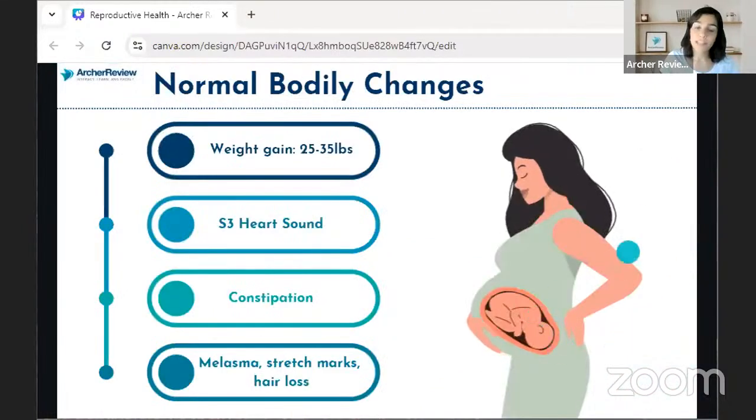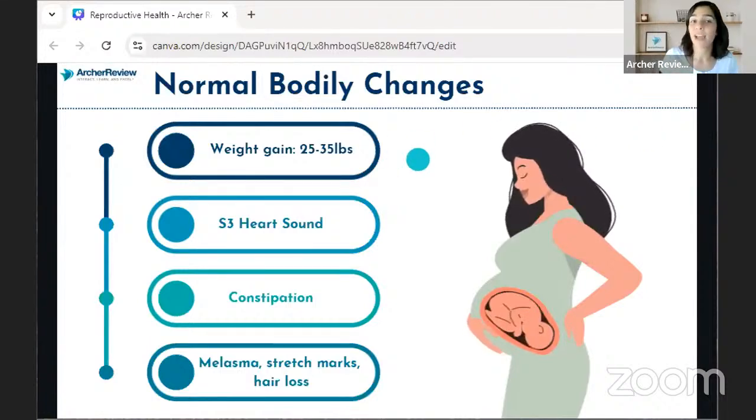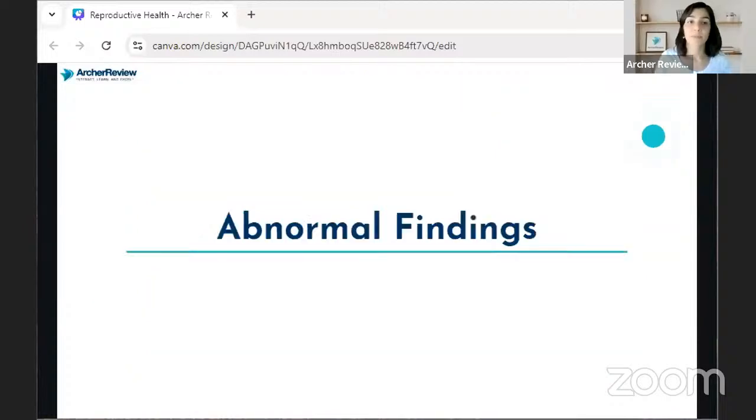Normal body changes. So again, remember the normal versus the abnormal. Mom's going to gain weight. 25 to 35 pounds is normal, healthy weight gain. She might have some extra heart sounds just because of that increased blood volume during pregnancy, and some constipation you'll have to talk about. Melasma is when you get those dark patches and spots on the face, reassuring mom that they do resolve once baby is born.